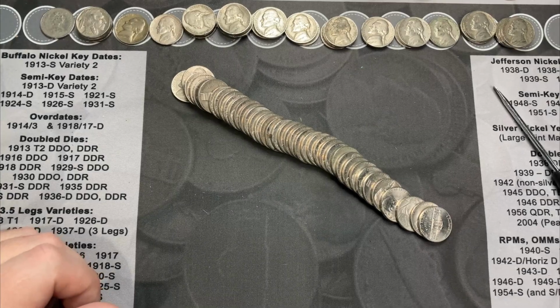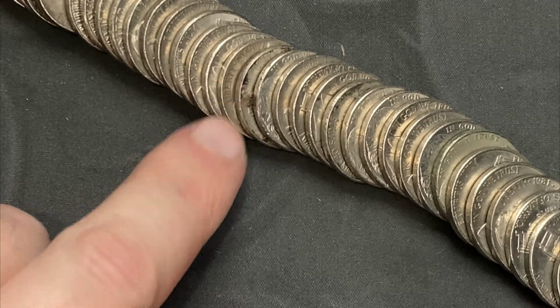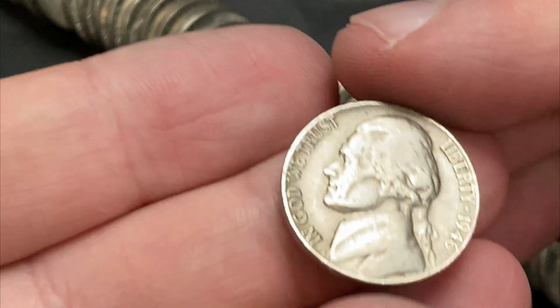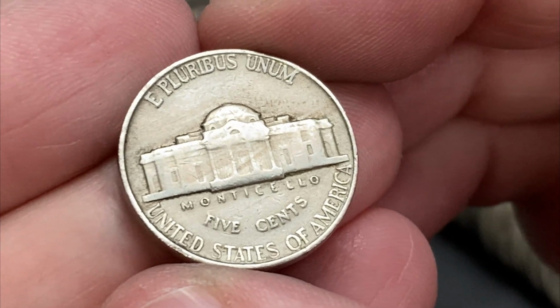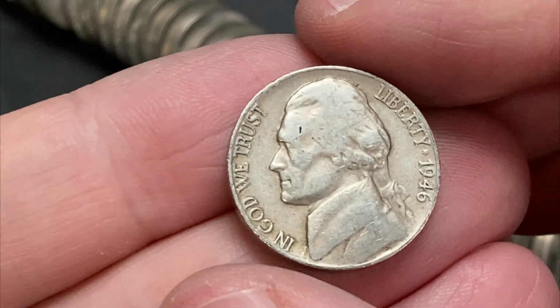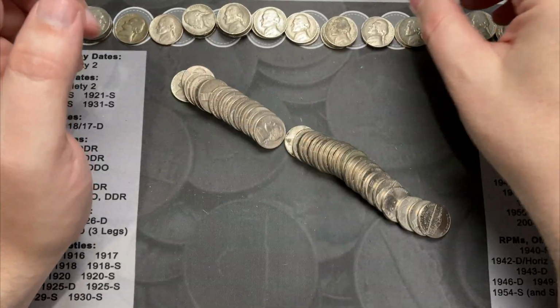Roll number 50. Final roll. I just poured this roll out right here. I noticed I have a 1948 peeking out. Oh, it's a 1946. 1946. This one is out of Philly. Philadelphia 46. All right, let's put it up here.